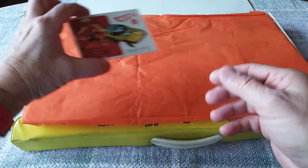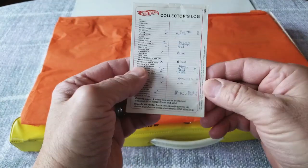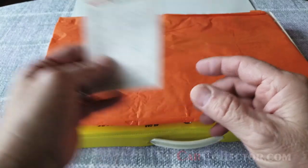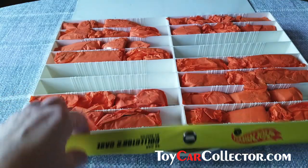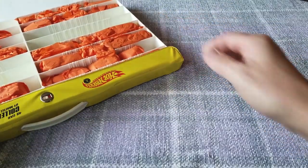And here is another catalog, 69. Written on the back as well. I wonder if we got all the cars that are on here. That is exciting. Orange off, here we go, a little orange. And what do we have in here? Ooh, we've got a lot of cars. Let's set this aside slightly.